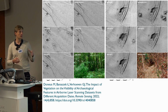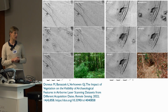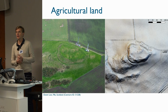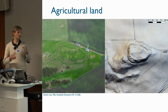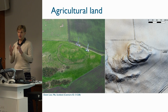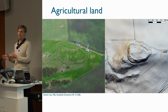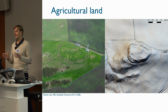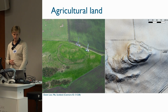And this is an example from 5 different collection dates and how this affects the visibility of small-scale archaeological features in Austria. However, in agricultural land, which has been largely plowed, there are 3 types of sites that we can still identify in lidar data. The first type is earthworks that survive in pockets of land that have fallen outside modern cultivation, as in the case of this example. So we have a plot of land that has been excluded from cultivation, and the earthworks are no longer leveled by the plow.